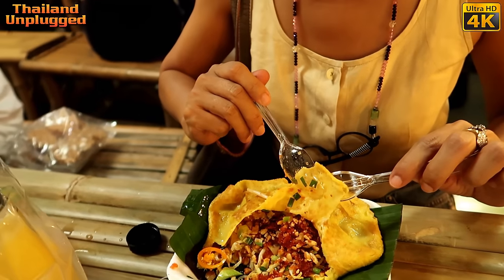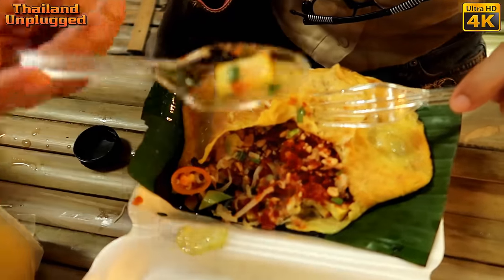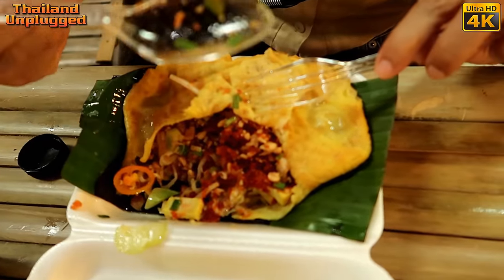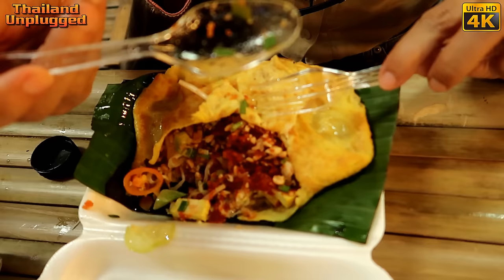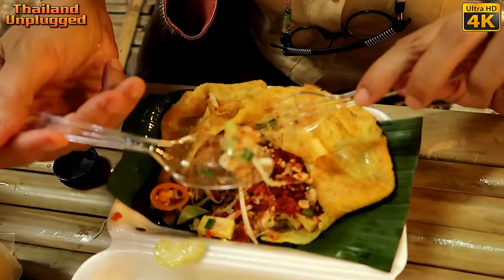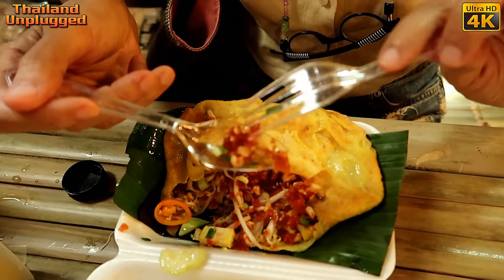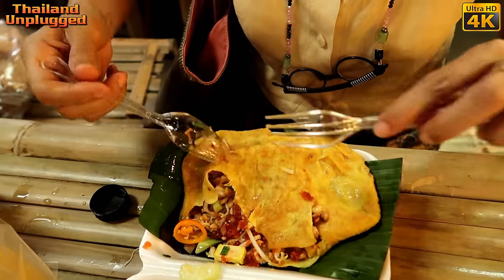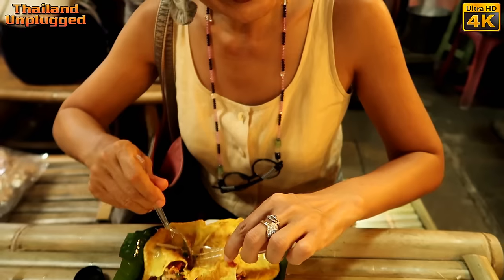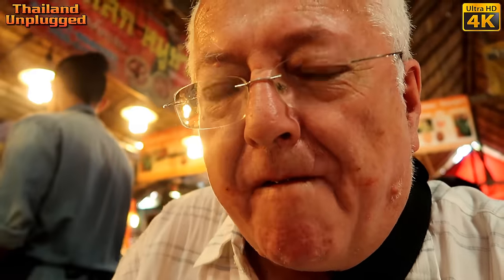Okay. There's a lot of things inside. Tofu, leaf, and spring onion, and cucumber. And this one, I don't know what they call. Very nice. You want to taste inside? Yeah, sure, Mel. Thank you very much. Don't get bigger.